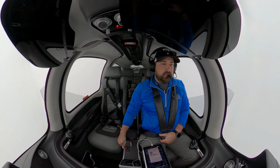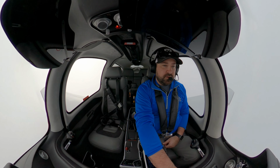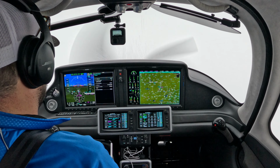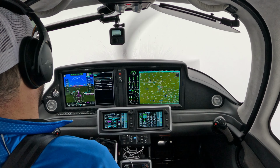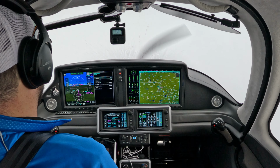All right. So we're just going right into the descent checklist here. Pretty much everything's the same. Just check the brakes, make sure those are good. Gonna go mixed or full rich here. So pretty cool, I gotta do this little IFR approach. Pretty awesome, that Detroit approach.